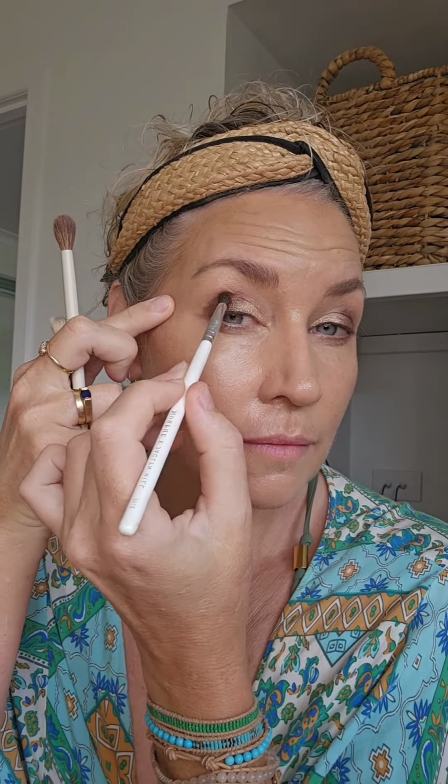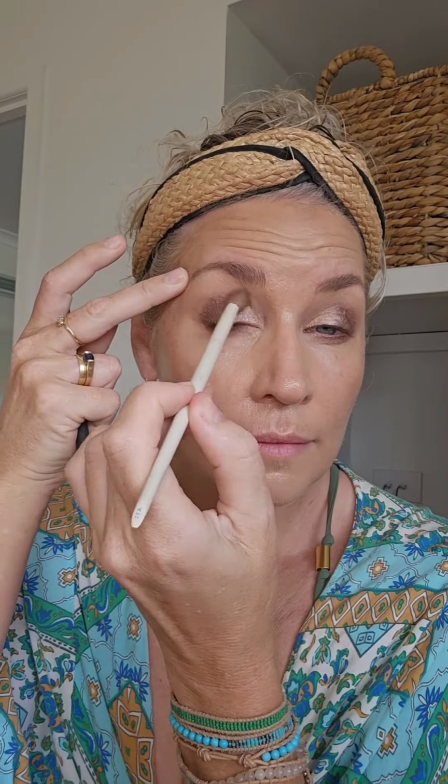In the outer crease, I'm taking a darker matte shade, this is chocolate, just to really soften that contour crease there. And then I'm coming in with that same shade I used in the beginning to really blend out those edges. My main aim here is to make sure that shimmer stays on my mobile lid and doesn't creep up into that crease. So that's why I'm going back in with these matte shades to really wash it through the crease and make sure there's no shimmer in there. Just keeping it on the eyeball.